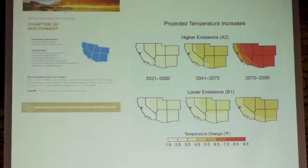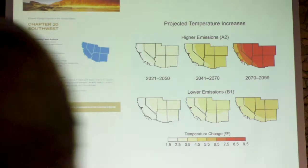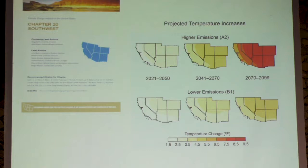Okay, turning a little closer to home, this comes from the National Climate Assessment, which is available online. Greg Garfin and others from the University of Arizona were the leaders of this assessment. And here you have a couple of different temperature increase scenarios, higher emissions and a lower emissions scenario.